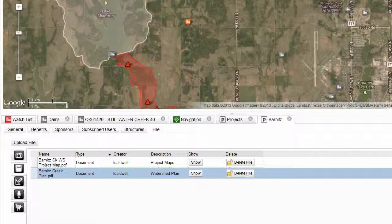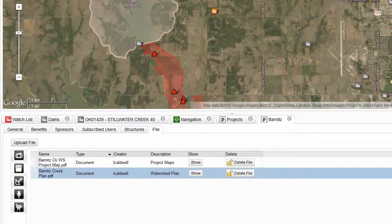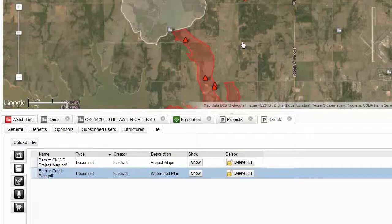I might say all of this is not open to the general public. You have to have a username and e-authentication to get into the system, so it's secure from that standpoint. We have completed the training for one administrator in each NRCS state office. That has been completed, except for just a few states with a few dams.